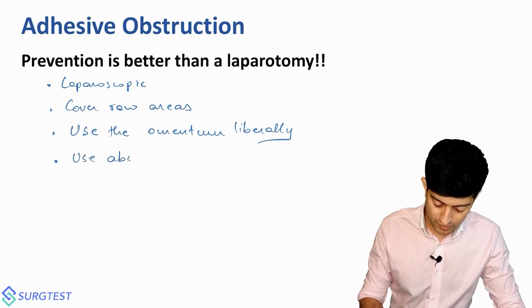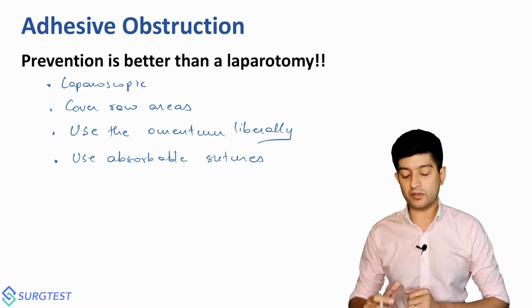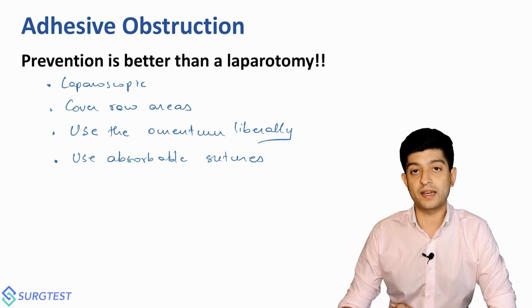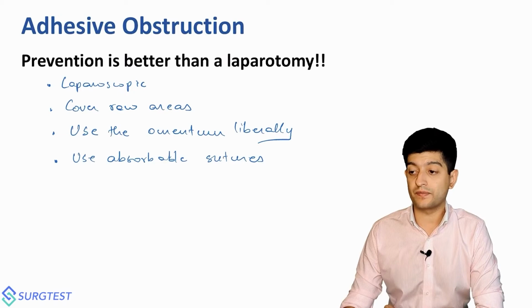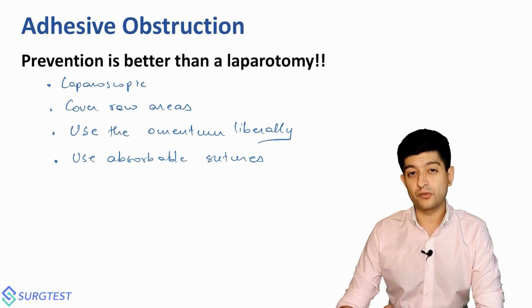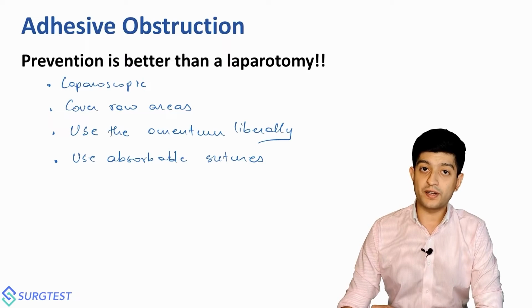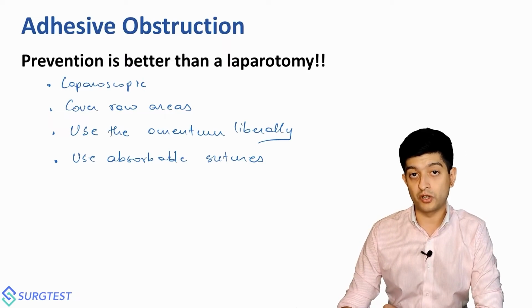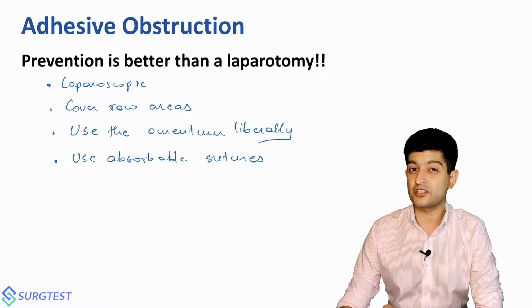Use absorbable sutures. The total amount of foreign material that remains within the abdominal cavity is directly proportional to how dense and plentiful the adhesions are going to be eventually. So try to use absorbable sutures as much as possible. Something like polyglactin, polydioxanone are definitely going to be better than silk sutures or polypropylene sutures, which land up having fibrous bands. Silk sutures are especially notorious.